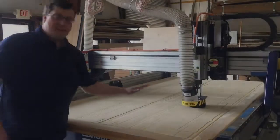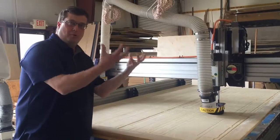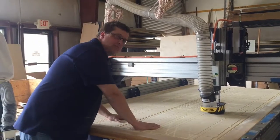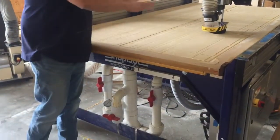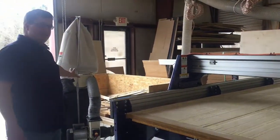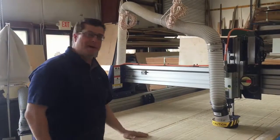So the other trick to making the router work is the actual table itself. We have a couple of vacuums underneath that will pull air through this kind of porous material so that the parts that we're cutting stay stuck to the table itself and we can cut all the way around it. So without that, the router would just be pushing parts all around the table. That's most of the noise that you'll hear. The other part that goes along with it is the dust collector. So all of the sawdust goes up through this hose and back out. Otherwise, we'd just have a terrible mess.